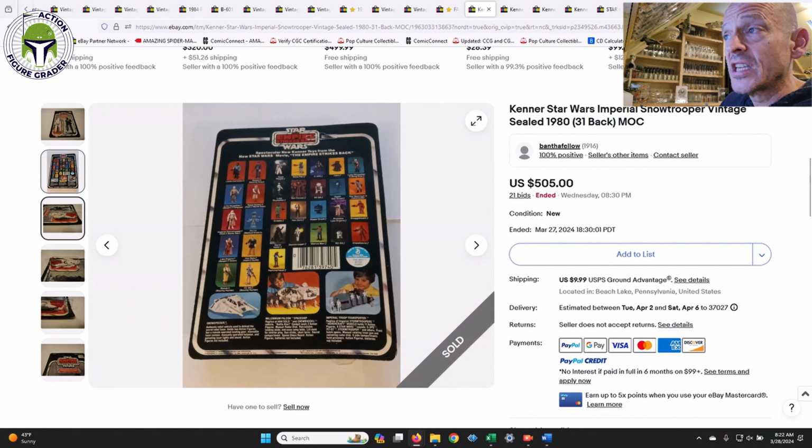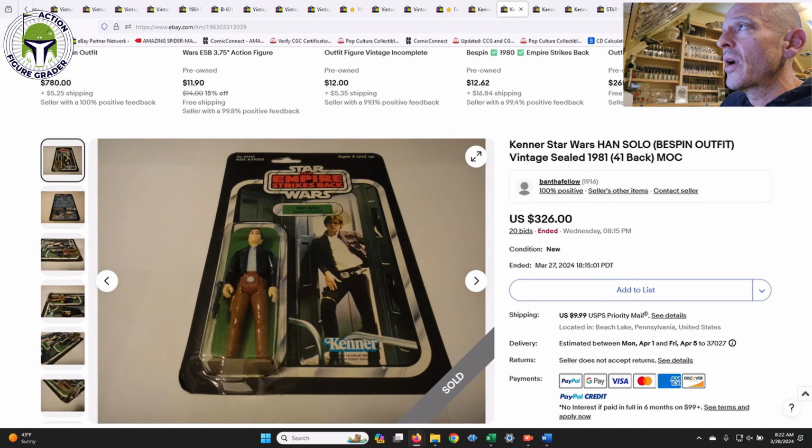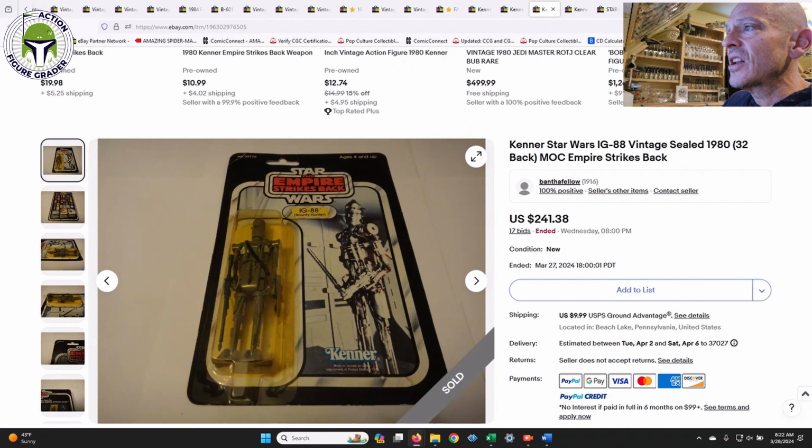So that shows you how expensive the 31 back Hoth Stormtrooper has become. It's a very, very pricey item, unpunched with a price sticker on that one. He also had a Han Solo Bespin outfit, 41 back. It looks like it's got very faint yellowing to it. That one sold for $326 in an auction.